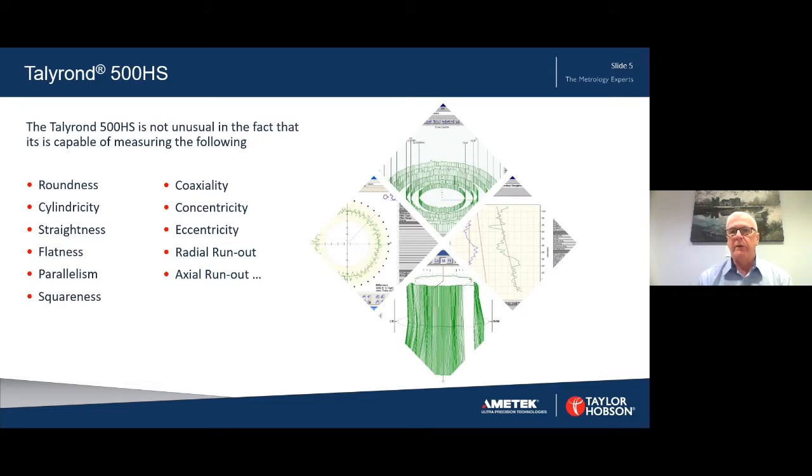The Talyrond 500HS is not unusual in the fact that it's capable of measuring the following. Most instruments can measure roundness, cylindricity, straightness, flatness, parallelism and squareness, and other parameters such as coaxiality and concentricity, eccentricity and radial runout are all parameters that usually you get with roundness instruments.